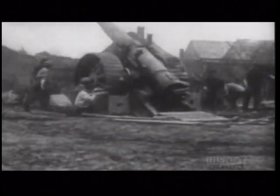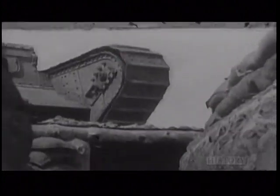In spite of huge losses, over the next 4 months, Allied soldiers advance as far as Passchendaele. Allies again dig into trenches, but not for long. Soldiers in 1918 would witness the arrival of new tactics and technology that would finally defeat the trenches.